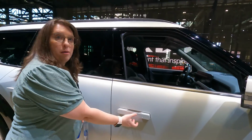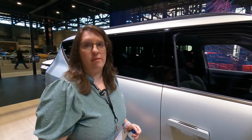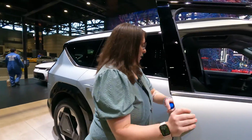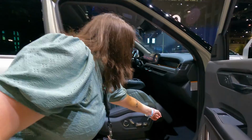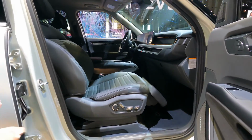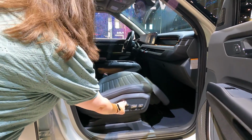Okay. I like how the door handle pops out right here, because with other EVs, my fingers can get snapped when the door handles kind of pop out. Yeah. That's nice, right? It is. And you know, it has lounge-like seating, so your passenger can get out and stretch and relax. They call them relaxation seats, and you can get them in the second row as well.